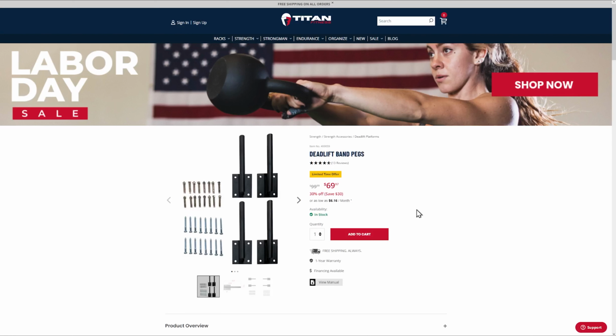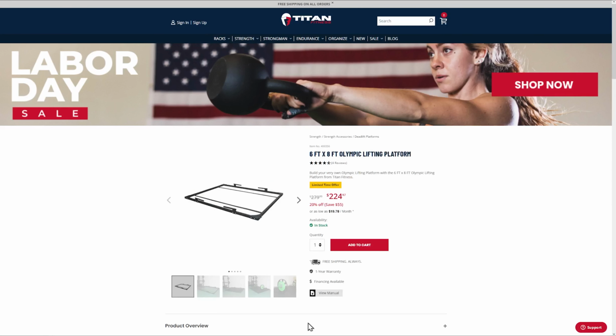Next up, if you are making your own rack, getting some deadlift band pegs are going to be awesome. Just drill this into your platform, or if you don't care about that, just drill them right into your concrete floor, and you can put the bands there and get some dynamic training there. Again, 30% off for something that is normally $100, so pretty good savings there.